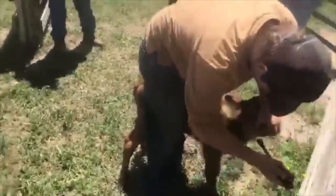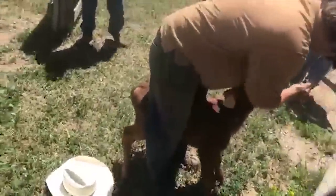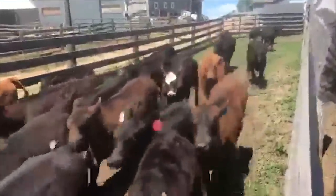Then, it's time to reunite moms and calves and make for some happy cows.